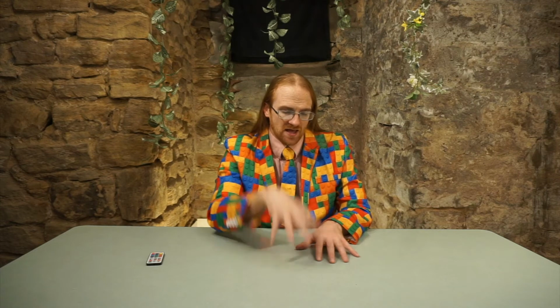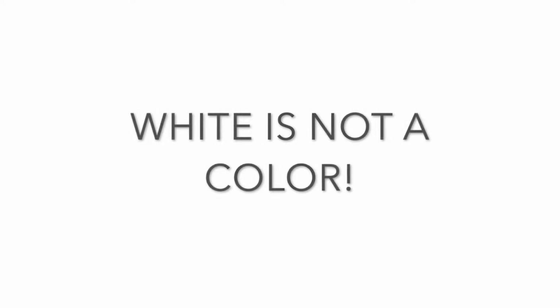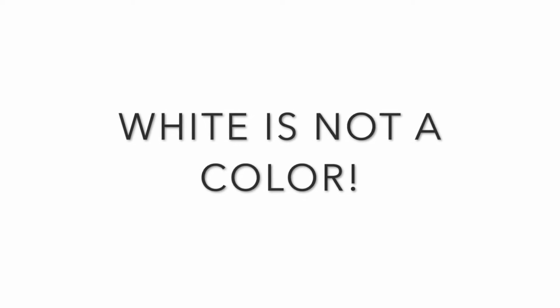And a certain amount of those photons, a certain wavelength of them, is absorbed into the surface. What isn't absorbed in the surface bounces back and our eyes detect it. Those photons literally are going into your eyeball. When your eye detects the color, it tells your brain what the color is. But first, let me explain that white is not a color.